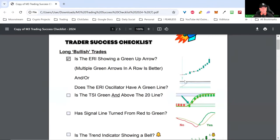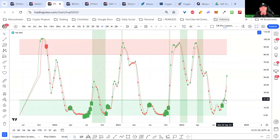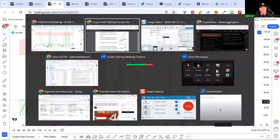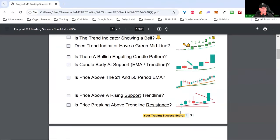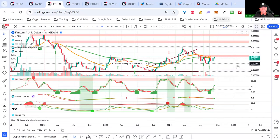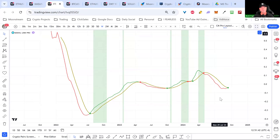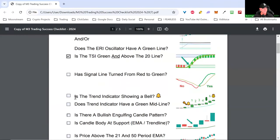But with this trade, we're going to easily be hitting the 2 because we also have the TSI going green and above 20. That stands for the trend strength indicator, and above 20. So there we would have another checkbox. So now it's updated our score, 2 out of 21. I often start dabbling into a trade with this, at least having 2. Okay. But we also have a signal line. This is another indicator that Joe created, a different type of oscillator. When it turns over the top and puts in a green circle, that's another bullish sign. So do we have a signal line here? And so this little pattern. So now we're at 3 out of 21.